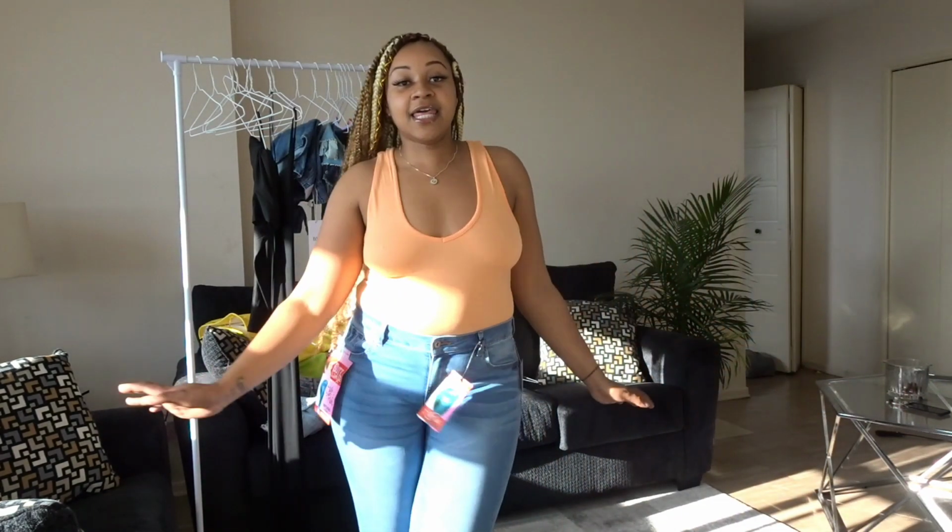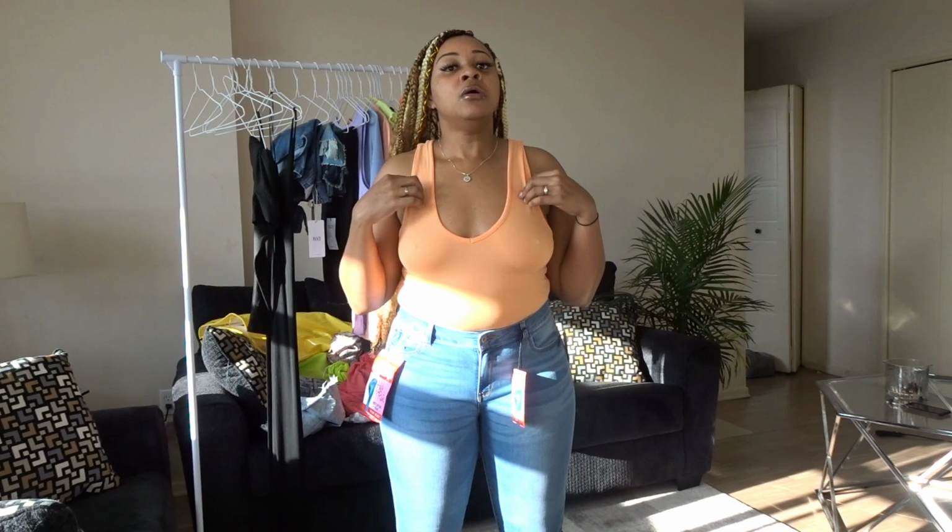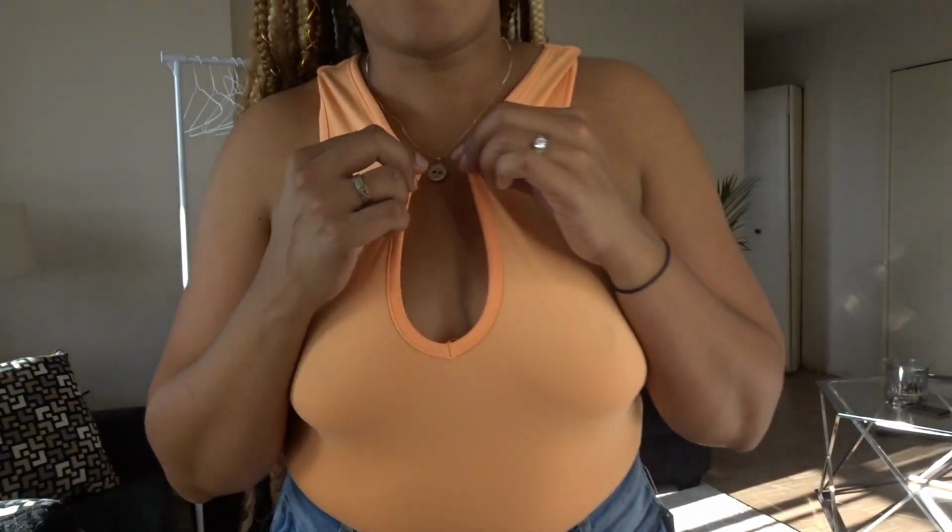All right, so the next thing that I bought were these jeans. I also got these from Urban Planet. This shirt I got from Sirens, but they're sister stores, so they pretty much carry the same thing. So it's all right, I can talk about them together. But yeah, this is a bodysuit. It's like a basic tee, really soft material.